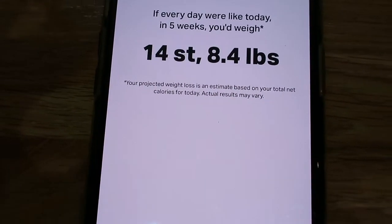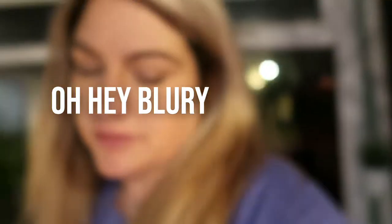and it does this really cool thing. So if every day was like today, in 5 weeks I would weigh 14 stone 8. And that would be amazing. Although I don't want every day to be lower than the calories I set out to have, it's good to have a gauge of where you'll be. Why is this not focusing? There we go. Mind you, I probably don't want it to focus at this time of an evening when I'm looking as bad as I do, but never mind. It's really good to gauge where you're going to be in a few weeks' time. So I really like that feature.